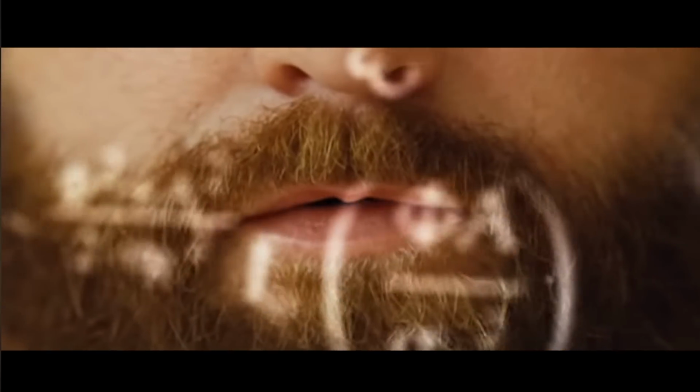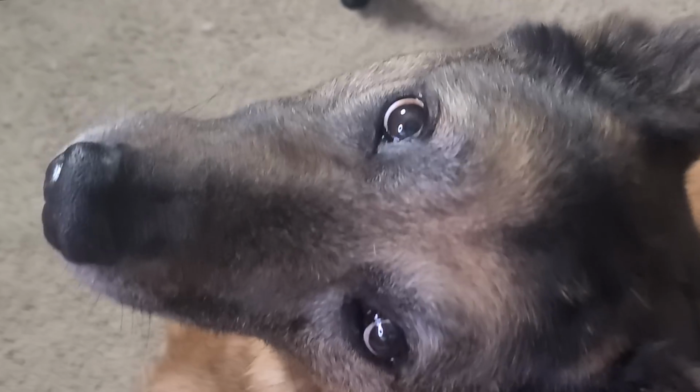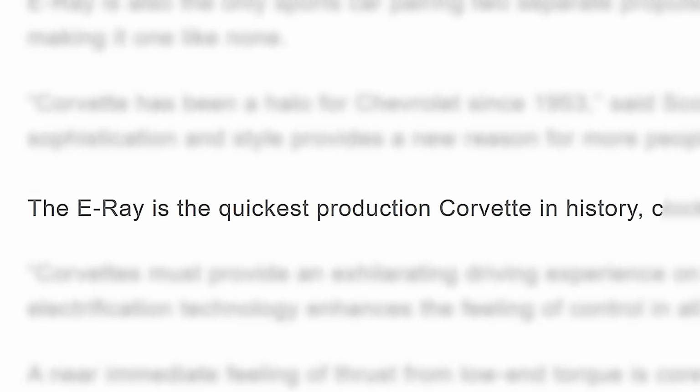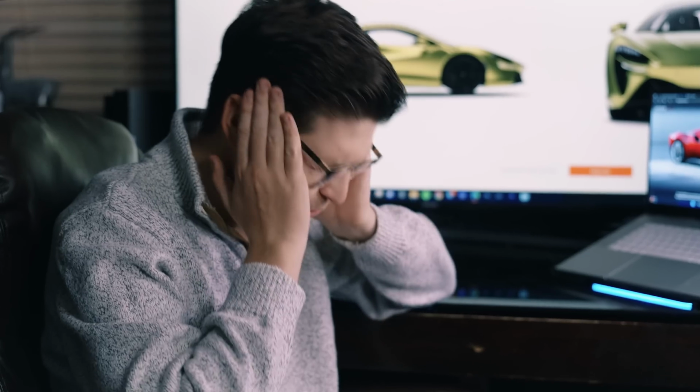Maybe I'm not thinking correctly. Quicker, faster. What is it? What does it mean? Quicker or faster? The layman's not gonna know. Different strategy, but it is cool seeing how this E-Ray is the fastest Corvette ever. Wait, quickest Corvette ever. Oh my gosh, what am I doing?